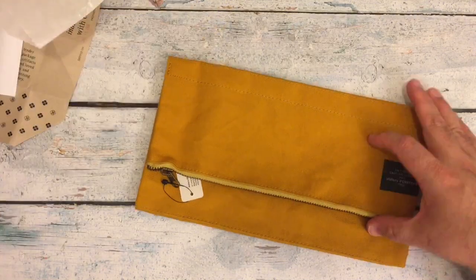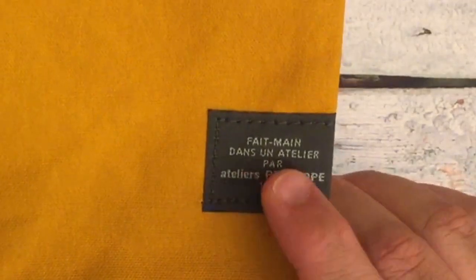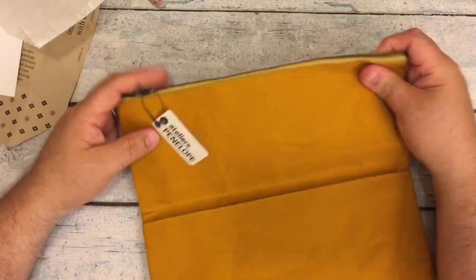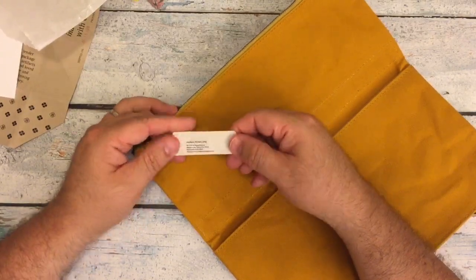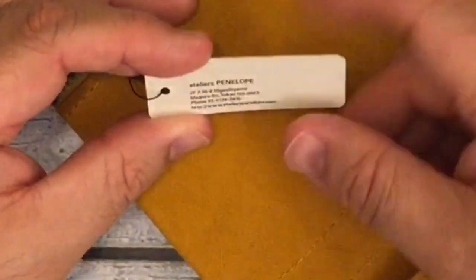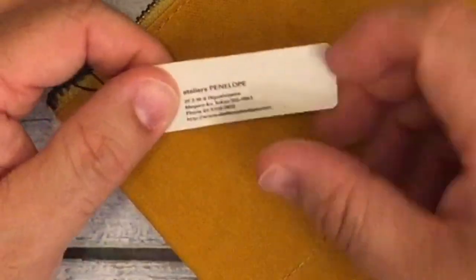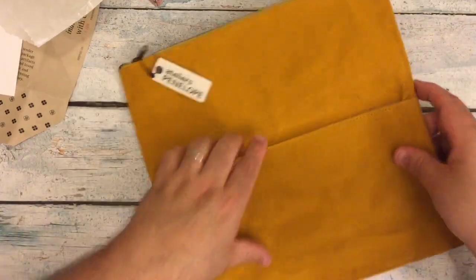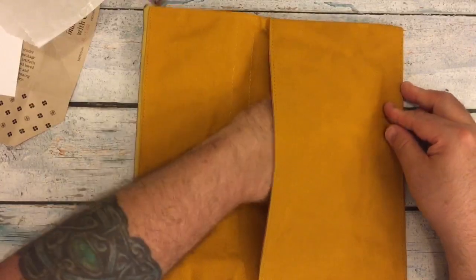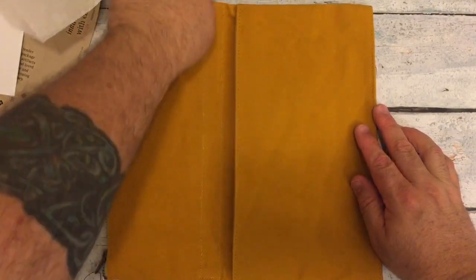Here you go. You can see this is the Atelier Penelope bag. Fermé dans un atelier par Atelier Penelope. There it says Atelier Penelope. It's interesting. It's a French name, but it's made in Tokyo. Okay, so what you'll see is there's a zipper here, there's a zipper here, and there is a pouch here. Let me double check to make sure I'm in the screen. I think the camera might have fallen a little bit.